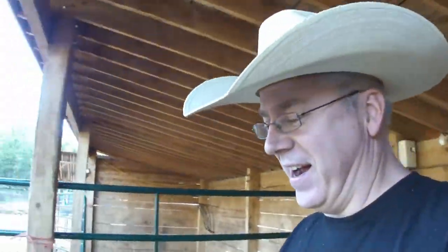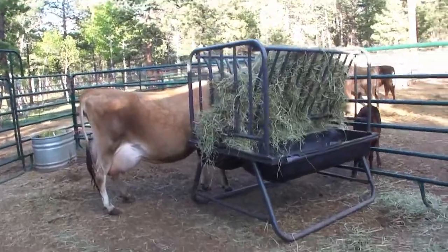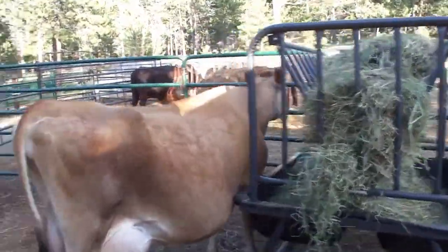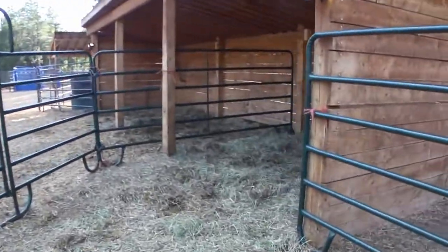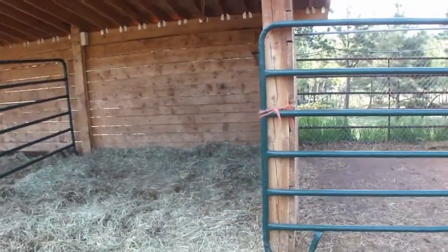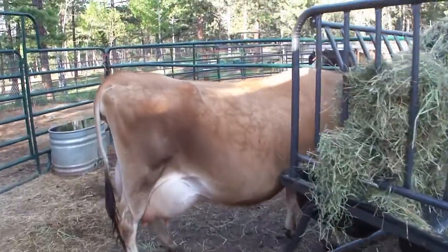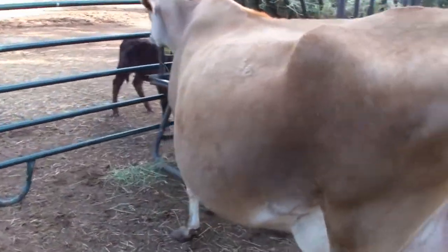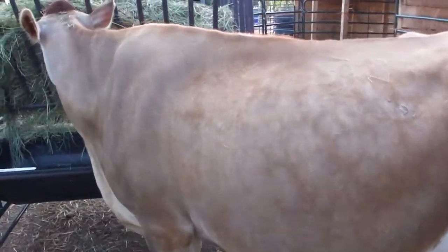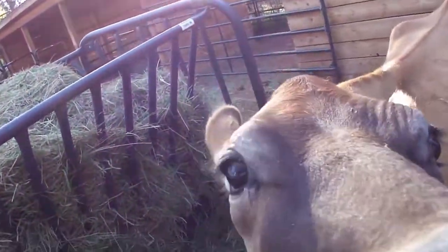Alright, so I isolated Iris here and gave her her own little pen and separate hay and separate water, and she's going to have the calf pretty soon, so I definitely want to have her separate from the rest of the cows. That way I can get the calf nursing and put the ear tag in, and I usually spray iodine in the navel, but she is really close. Close enough to separate, huh?